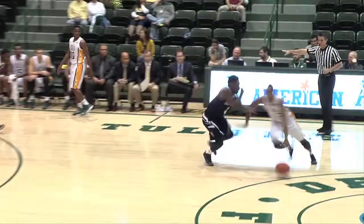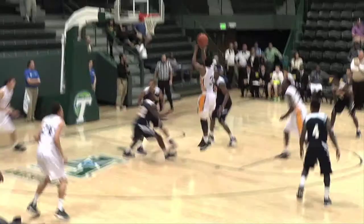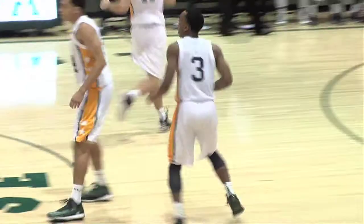83-72. Fillmore starts his move, top of the key, middle of the paint, jumper on the way. Here, good, he hit another one. He's got 25 in the lead. It's 15, 91-76. Big win for Southeastern as they won on the road at Devlin Fieldhouse against Langston.